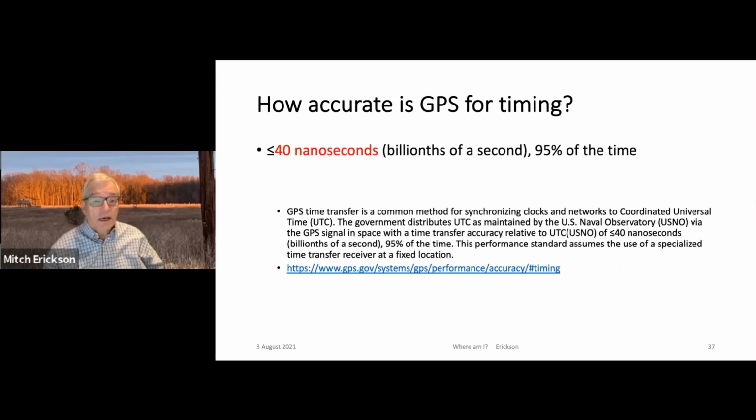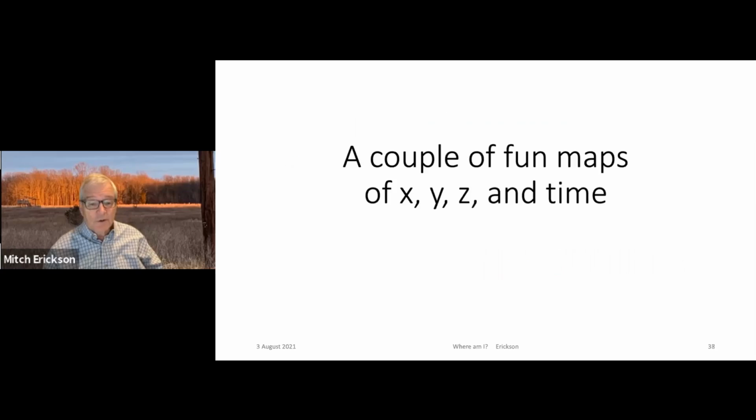So the timing, this is a slide from last week. And it's basically 40 nanoseconds, 95% of the time, with all the fine print there. But that's how good your timing is in your smartphone.